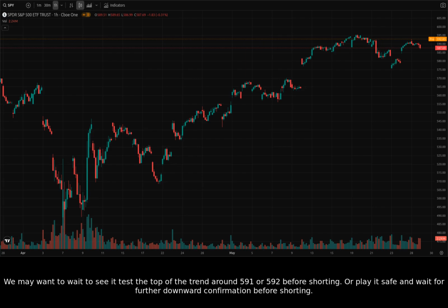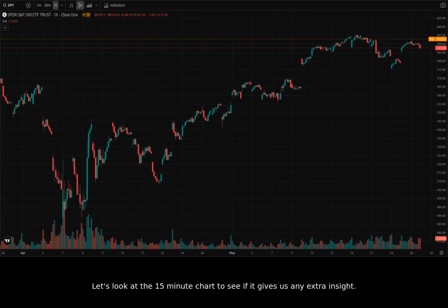We may want to wait to see it test the top of the trend around 591 or 592 before shorting. Or play it safe and wait for further downward confirmation before shorting. Let's look at the 15-minute chart to see if it gives us any extra insight.